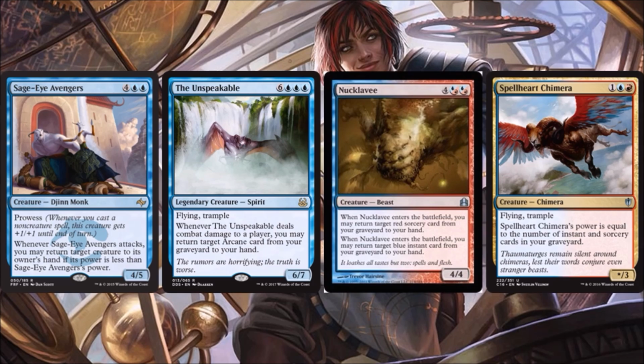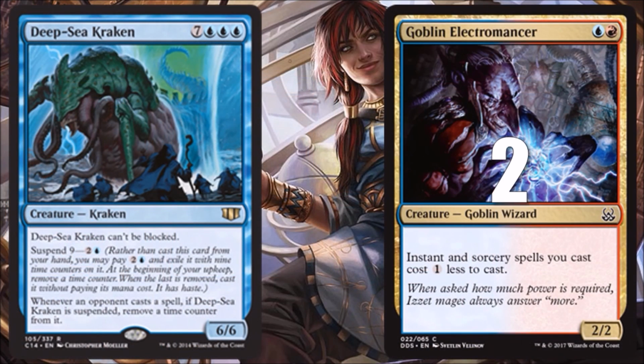All right, the last 2 creatures in the set are Deep-Sea Kraken, which has a suspend of 9. However, that can be knocked down because if your opponent's in a situation that they have to continue playing Magic, so basically if you're ahead at all and you suspend this, they are going to probably have to react to it in some way, shape, or form. And secondly, you get 2 copies of Goblin Electromancer, which is going to help you cast these instant and sorcery spells much quicker and more efficiently.